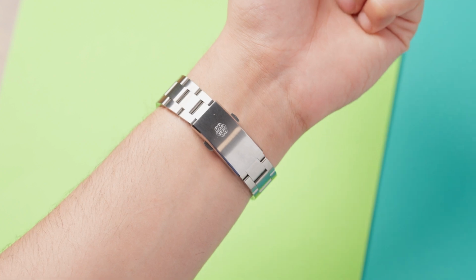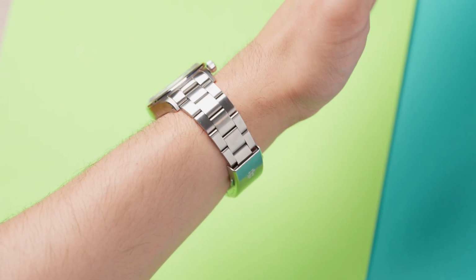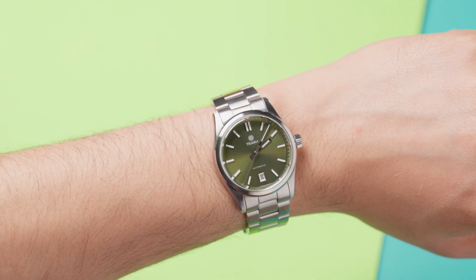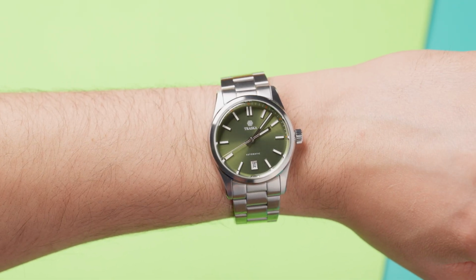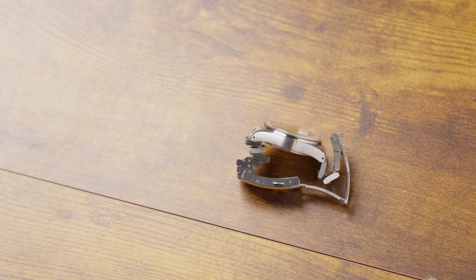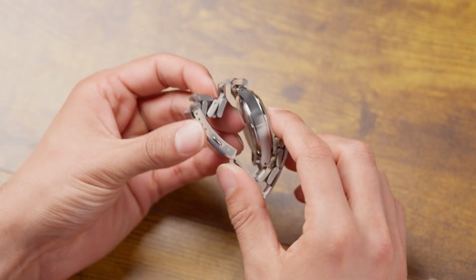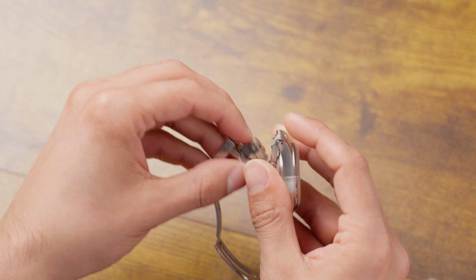The bracelet starts at 20mm at the lugs and gently tapers down to 16mm at the clasp. That taper, it is part of what makes it feel so balanced. It's got that vintage vibe to it, but with modern fit and finish. Each link is solid, fully articulating, so it naturally drapes around the wrist. There is no stiff, janky feeling like you sometimes get with cheaper bracelets. It moves like a bracelet should, smooth, fluid, just right.